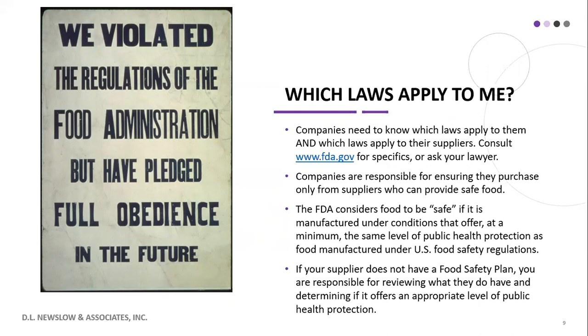Under the Food, Drug, and Cosmetic Act of 1938, companies are responsible for ensuring the safety of their food. It's not the FDA's responsibility, it's the industry's responsibility to ensure the safety of food. FDA enforces that, but ultimately, as food manufacturers, we're responsible for that. So again, the FDA considers food to be safe if it is manufactured under conditions that, at a minimum, offer that same level of public health protection as US food safety regulations. And that's just the bare minimum you have to do to be compliant.